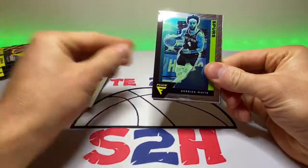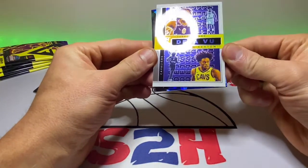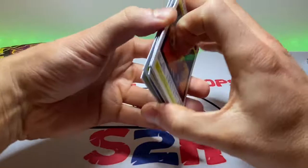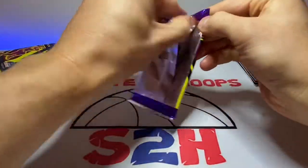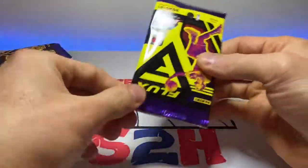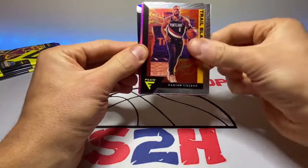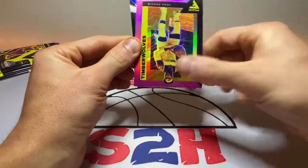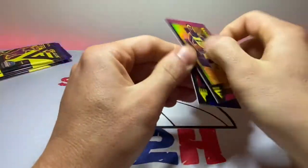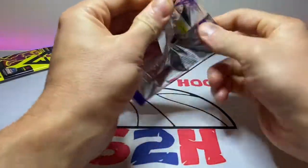All right, RJ Hampton, rookie. We got Derrick White, Tyrese Maxey, Collin Sexton, Theo Maledon, cracked ice. Little KD. There's a pink in here. That's pretty sweet. It's going to be Josh Okogie. Thought we were going to have ourselves a... No number on that. Thought we were going to have ourselves an Anthony Edwards on that one, but we ended up with Josh Okogie.